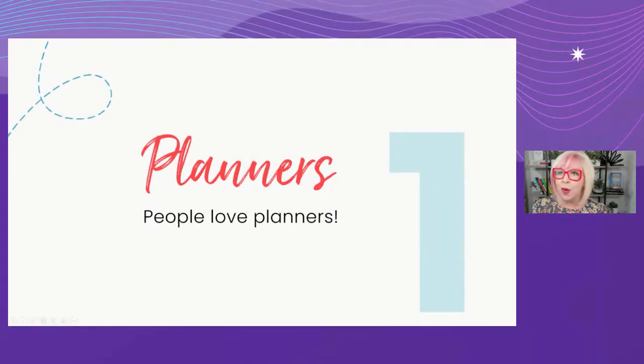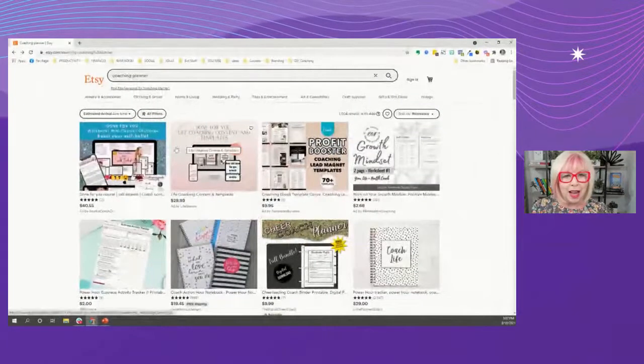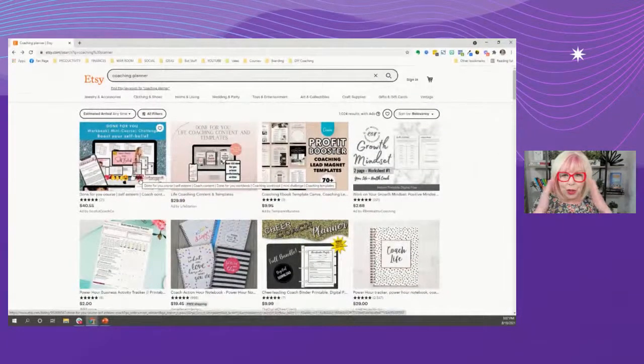Okay, but enter the problem. How does that tie into my business? So I want to give you some examples of this. I'm going to pull up Etsy, and let's say, for example, you are a business coach and you need ideas. You're like, okay, I'm a business coach. How can I create a digital product that's going to matter to my person?